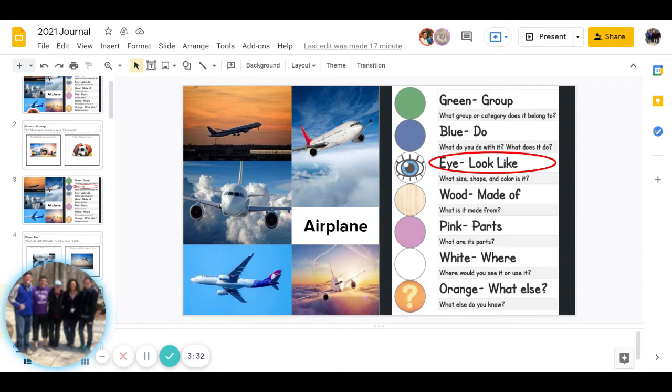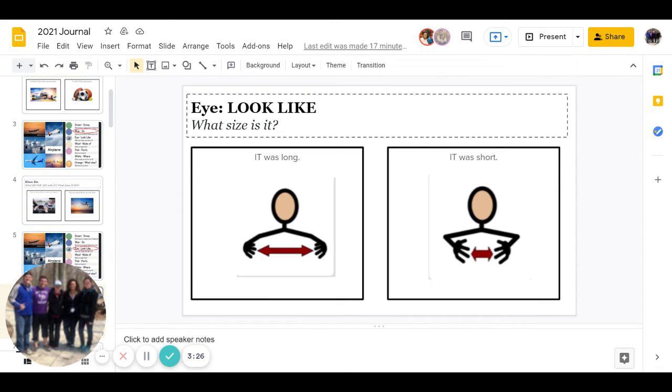Great job answering. Next is I. What does it look like? And remember, this is 3 different things we'll go over. So first, what size is it? Are airplanes long, or are airplanes short? Go ahead and pause to answer.